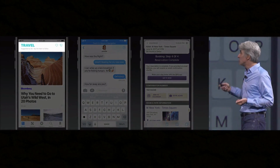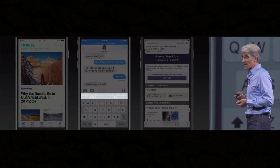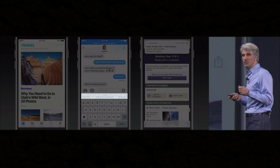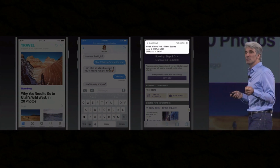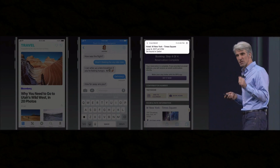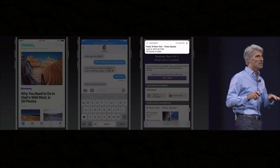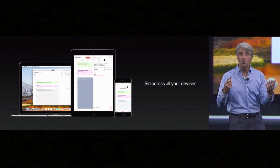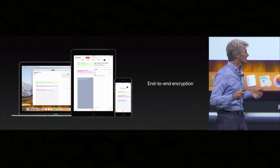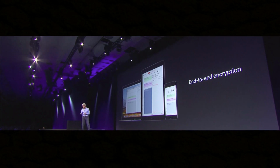So it can actually suggest topics we might be interested in learning about in news. It can help us respond with our location for getting to an appointment to someone in messages, and even help us make a calendar appointment based on something we've just booked inside of Safari on the web. And what Siri learns about you on device is now kept synced across all of your devices. So you're dealing with one Siri, but of course, this is kept completely private, readable only by you and your devices.